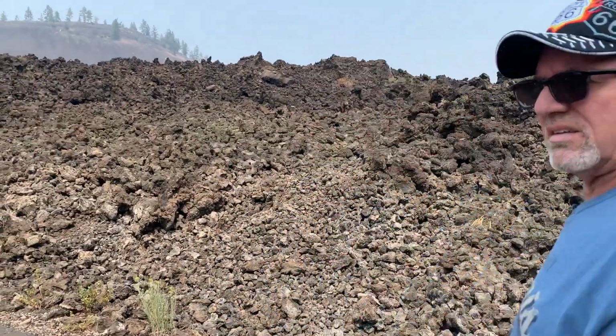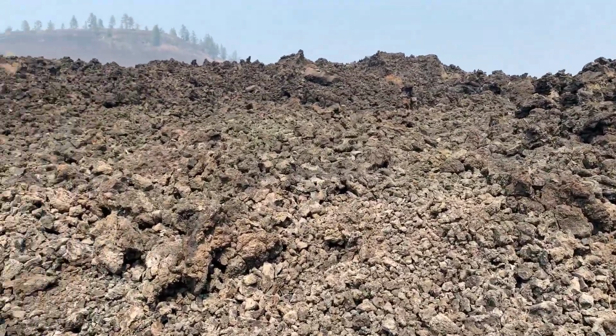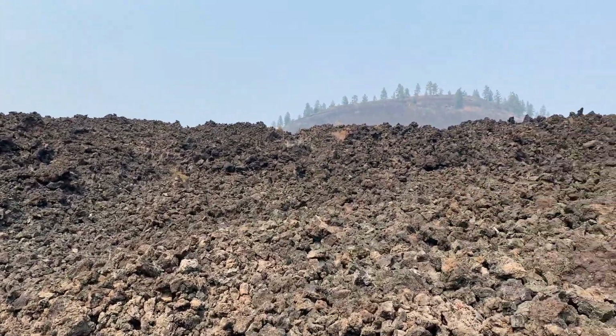Look at all this. What is this? Lava formation. This is actually the edge, and that's Lava Butte up there.